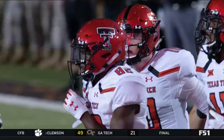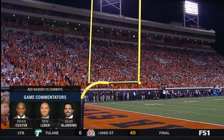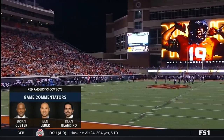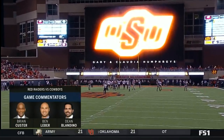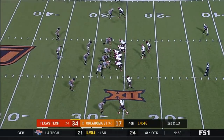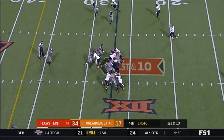All right, Wolf. Thank you, buddy. Brian Custer, Ben Lieber, Dean Blandino, a rules expert, joining us from Los Angeles. We're in the fourth quarter here in Stillwater. And here again, the true freshman, Alan Bowman. Handoff, Felton.